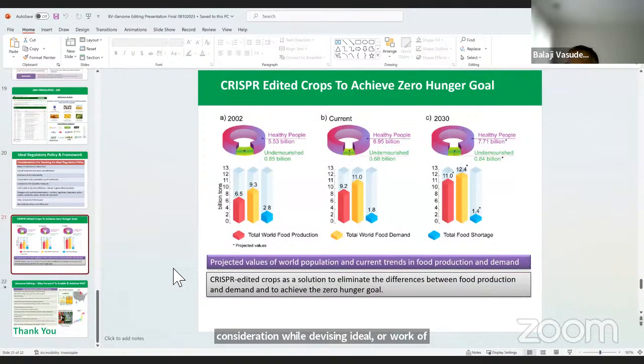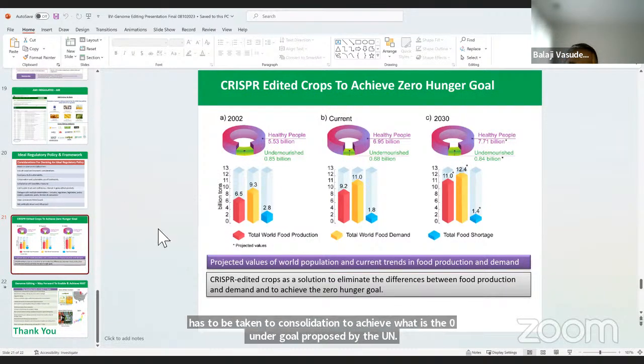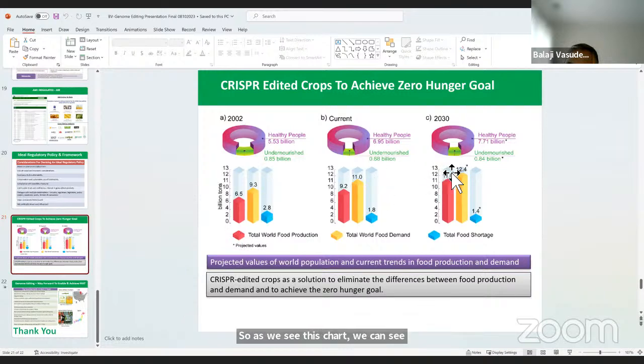And as I said, CRISPR gene editing is one of the tools. It's not the only tool. It's one of the tools that has to be taken into consideration to achieve the zero hunger goal proposed by the UN. So as we see in this chart, the number of malnourished and undernourished people is increasing day by day. It's about 0.84 billion by 2030, and currently about 0.68 billion.